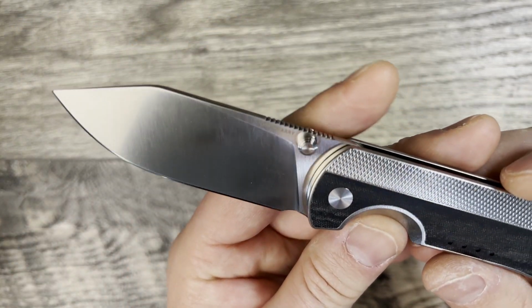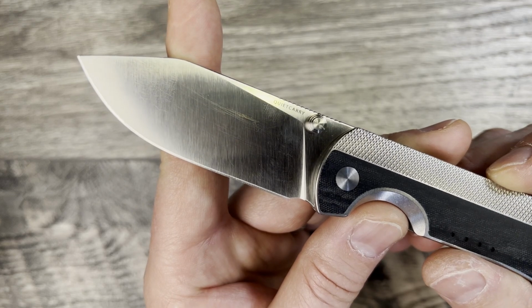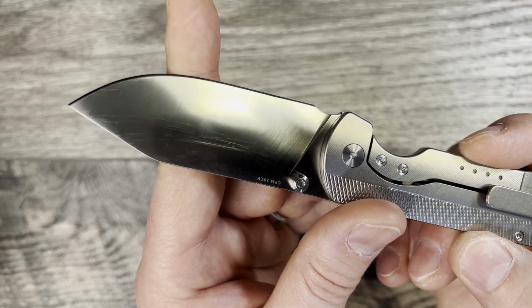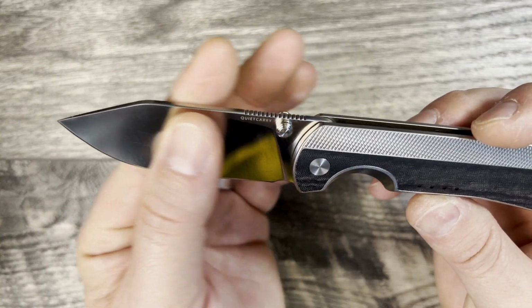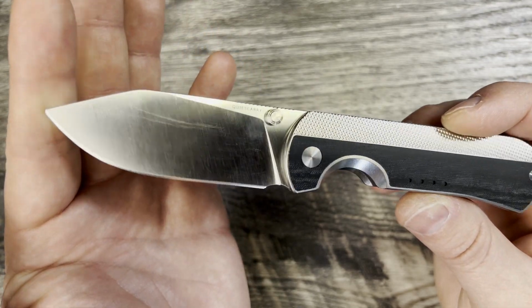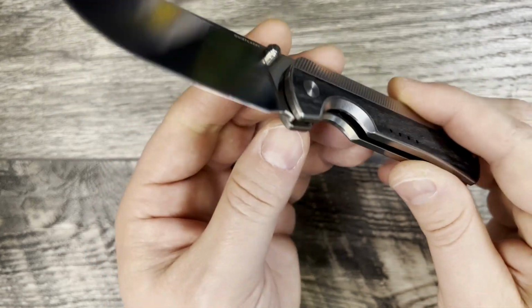Now, you can tell I carry it a lot and use it a lot because you'll see that there are some marks on the blade from the different types of material that I'm cutting. I'm trying to find it in the camera so you can see it there a little bit. And that's the disadvantage to a polished finish. It's not mirror polished, but it is polished and it shows everything. So you're going to see those types of scars and scratches and things as you use it.